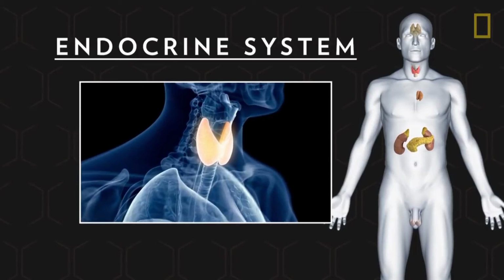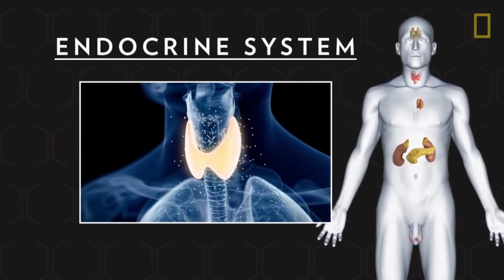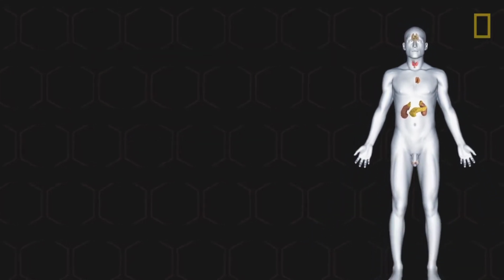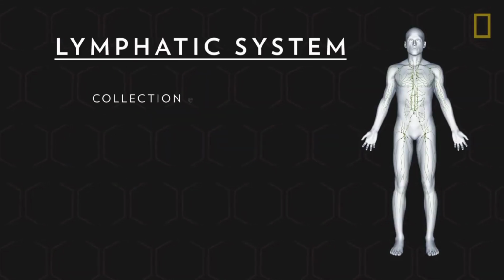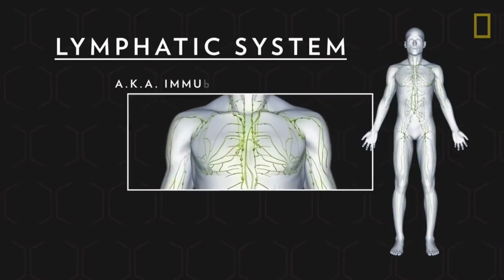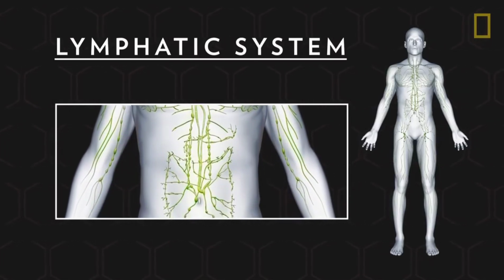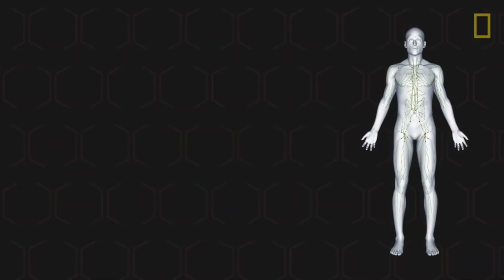Thanks to this neural connection, endocrine glands, such as the thyroid, are aware of the amount of hormones and other chemicals they need to produce. These chemicals are then distributed throughout the body by way of the cardiovascular system. The cardiovascular and nervous systems are also utilized by the lymphatic system, a collection of lymph nodes and vessels that help regulate the body's defenses. Also called the immune system, the lymphatic system uses neural pathways to transmit information about affected areas of the body and then sends out healing agents like white blood cells via the bloodstream.